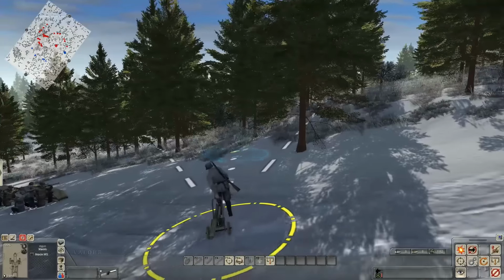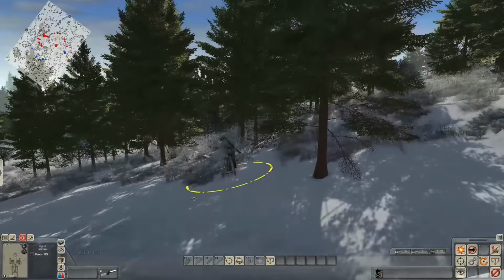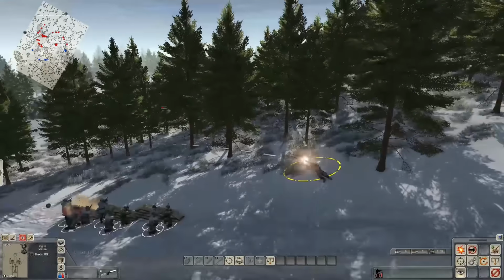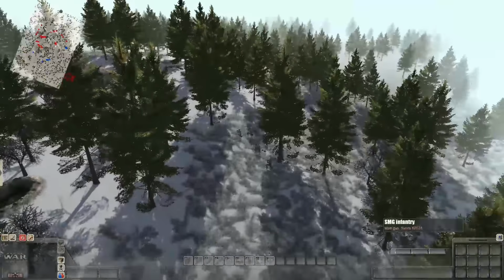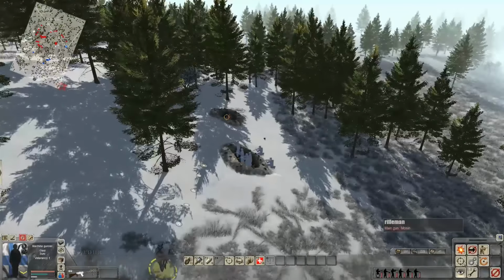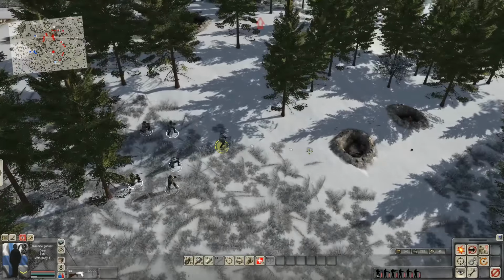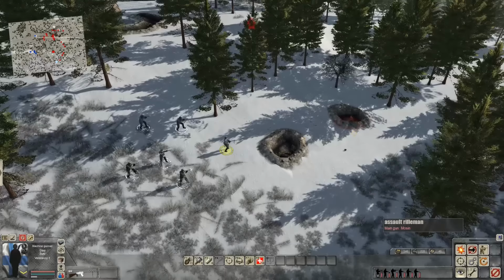Come here. Headlights on, off? No, I don't think you have headlights on a machine gun. Can you shoot? There we go. Shoot the Soviets down. Yes. Kill. There's only one guy alive. Come on.